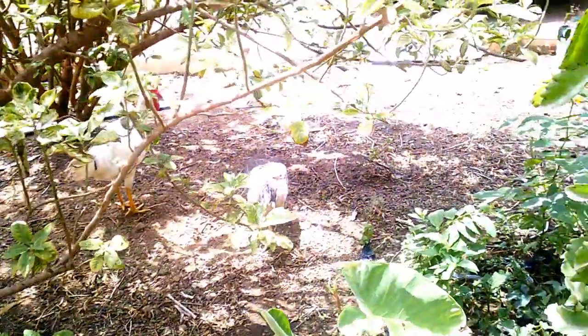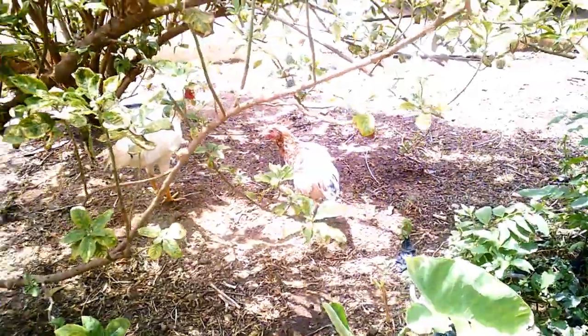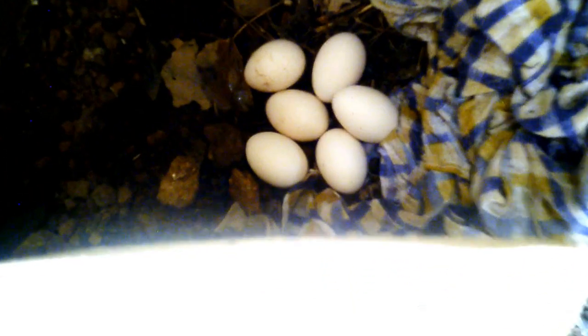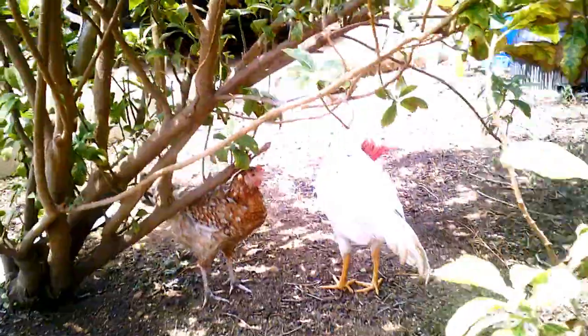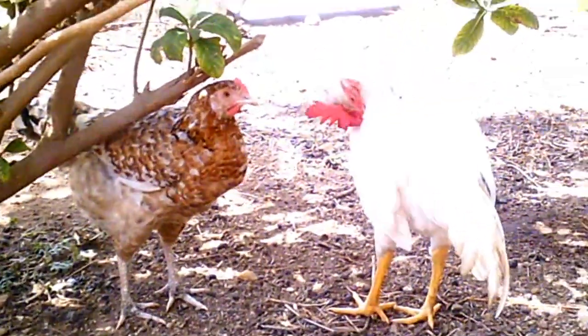This is chicken having fun. So, the local chicken had to come and lay eggs here. Look at the eggs. Those eggs are laid by this local chicken here. You can see the cock and the female.